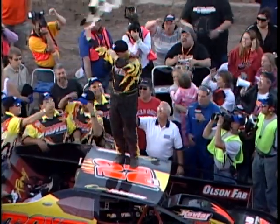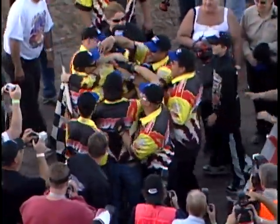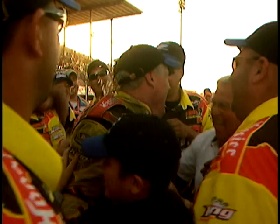And this is a huge win for them. This guy has gone through some ups and downs, been through some different rides, just put this deal together. And they love Danny Johnson here. The crew is jubilant. Troyer Race Cars just puts a Troyer back in Victory Lane in Syracuse, and it's been a little while.